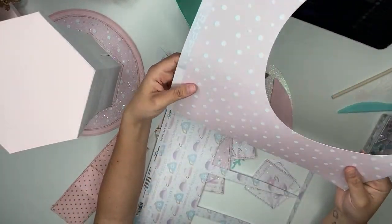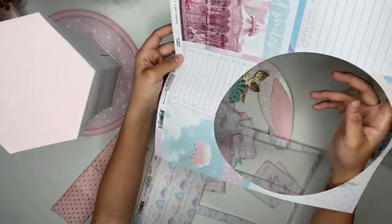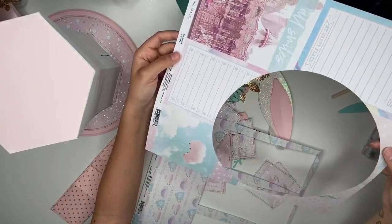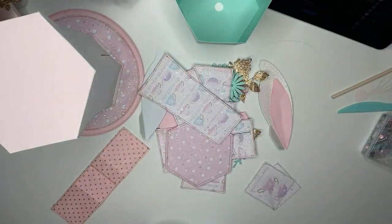And the other one is this pink polka dot. And the interior, this is supposed to be called All Smiles. So this is the journaling paper. I got several of these, so don't worry. I have some for journaling purposes, but I also wanted to have some to use the polka dot paper. So those are the two that I'm using.